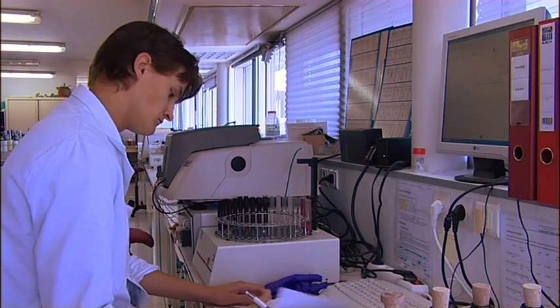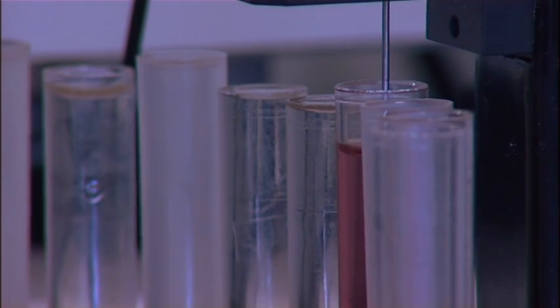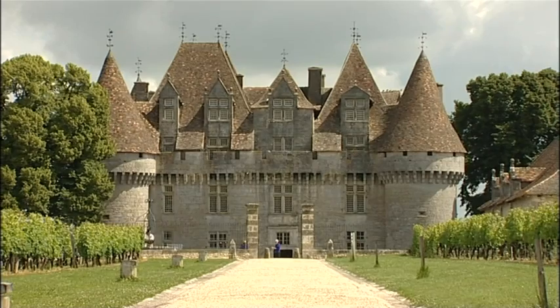There is a few wine growers who are clients of this laboratory, and there is some analog who make some advice to the wine growers, and they help the wine growers to make the better blend, to make the better wine.